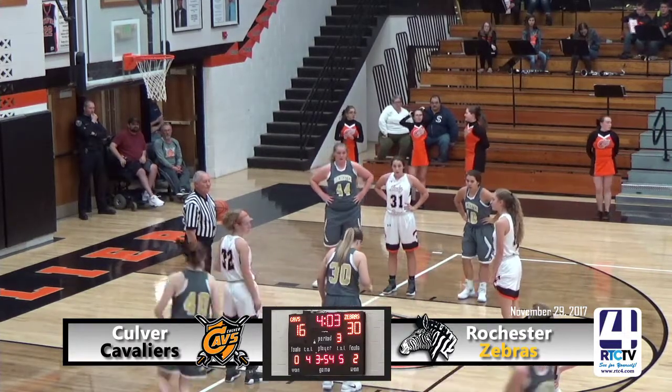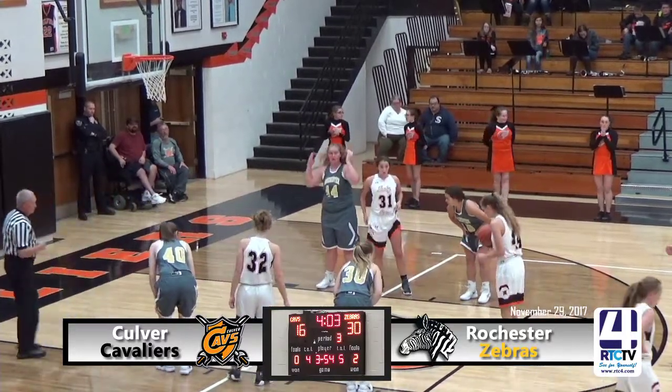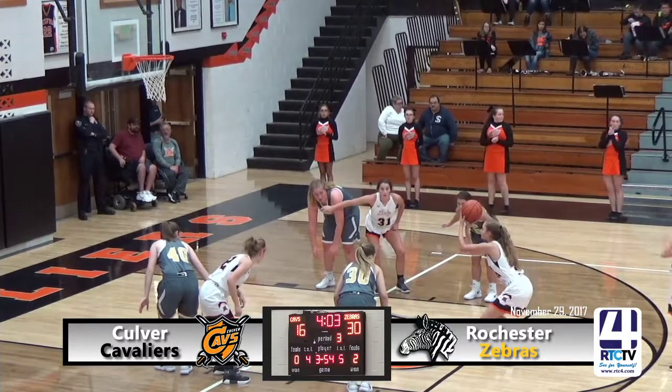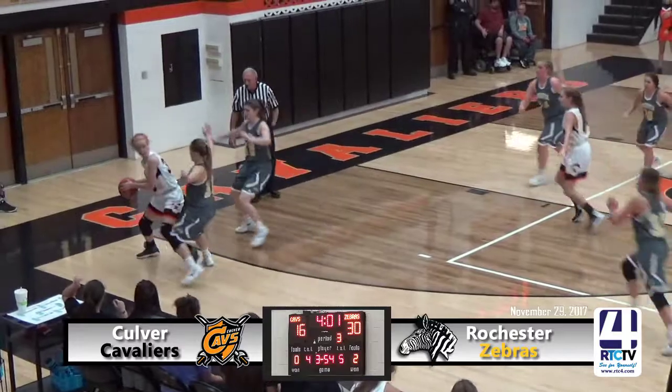So Dahlquist comes out, McKee back in, and Walters at the line for Culver for one freebie. 30-16, Rochester. And Sarah Walters, a 5'10" sophomore, at the line for one. She lets it fly, and it's no good. And an offensive rebound. Actually, the ball being tipped around. Culver does come out of there with it.